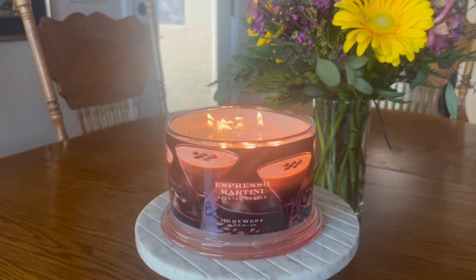Now, this candle is their standard 4-wick, 18-ounce vessel with the beautiful photographic wraparound label. This specific candle that I am reviewing today has a pour date of March 11th, 2024. The fragrance notes listed here are freshly brewed espresso, cafe au latte liqueur, rum, and whipped vanilla froth.